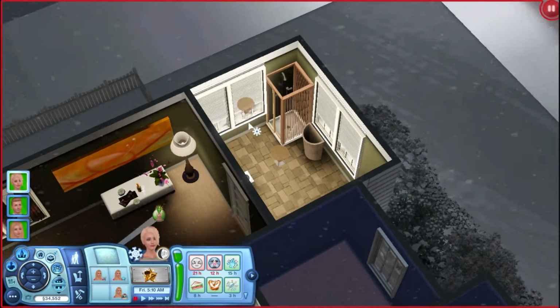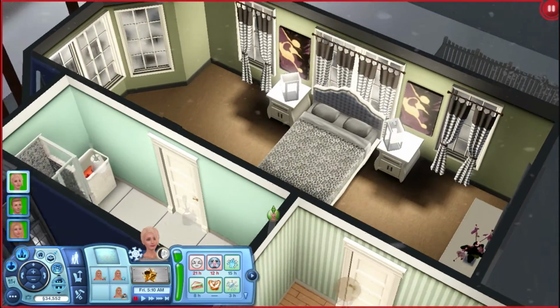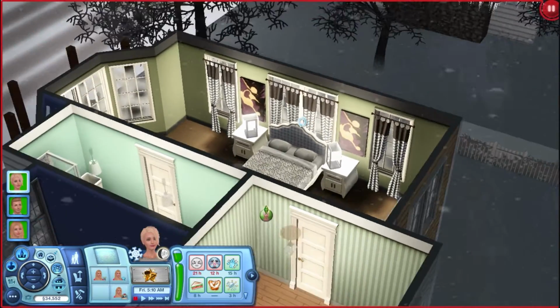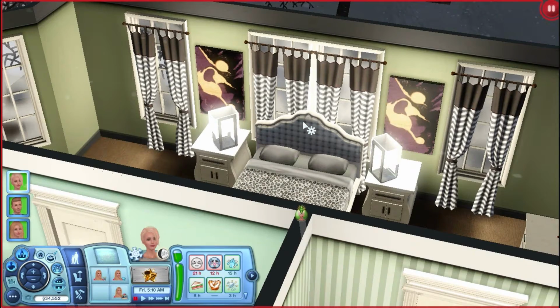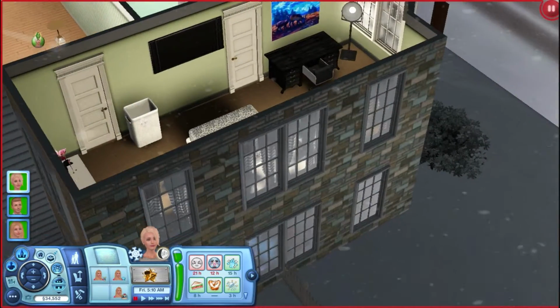So yeah. And then moving over here, this is their daughter's bedroom. She's the only child, so she is absolutely spoiled. Even as a little girl, she had this bed. She's always had whatever she wanted, but she isn't a brat or anything. Her parents just spoil her. That's their only kid, and they are not having any more. So they just spoiled her, and I absolutely love the way her room turned out.